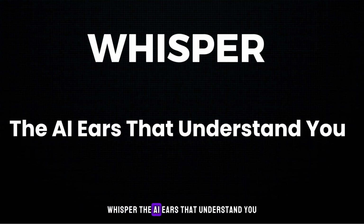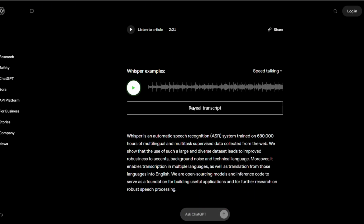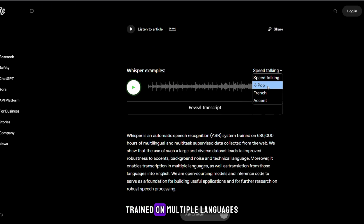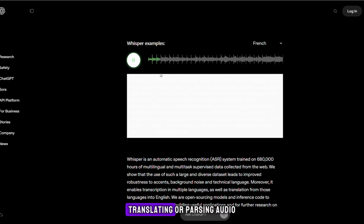Whisper, the AI ears that understand you. Whisper isn't flashy, but it's absolutely vital. It's OpenAI's automatic speech recognition system, trained on multiple languages, accents, and real-world noise. It's whisper quiet in the background, but sharp as a hawk when it comes to transcribing, translating, or parsing audio.